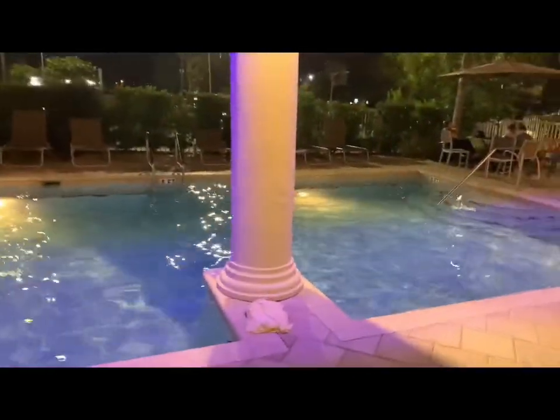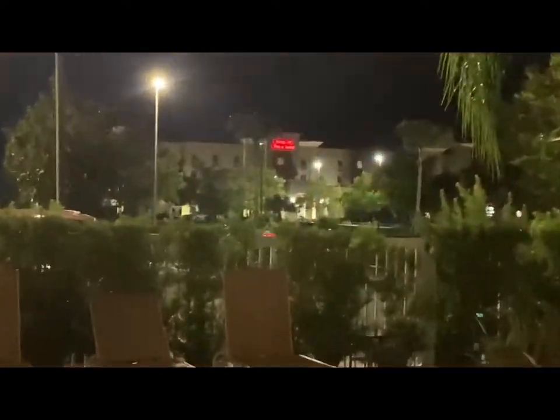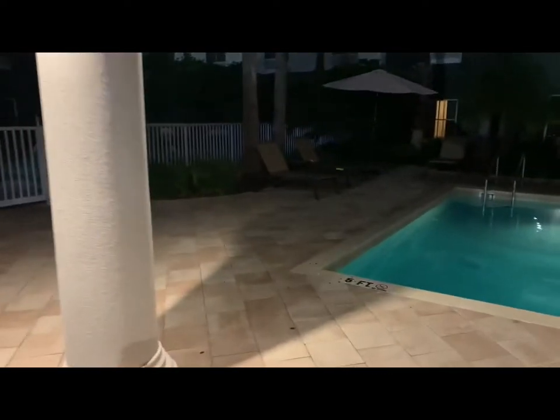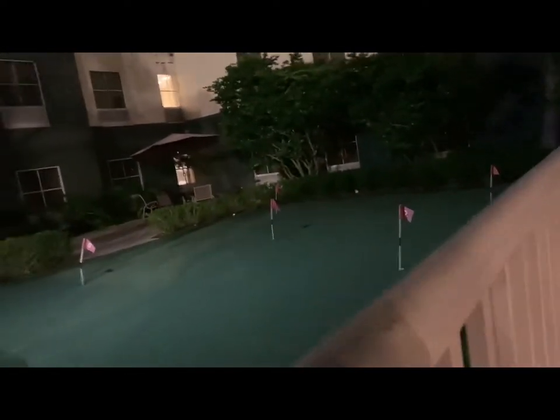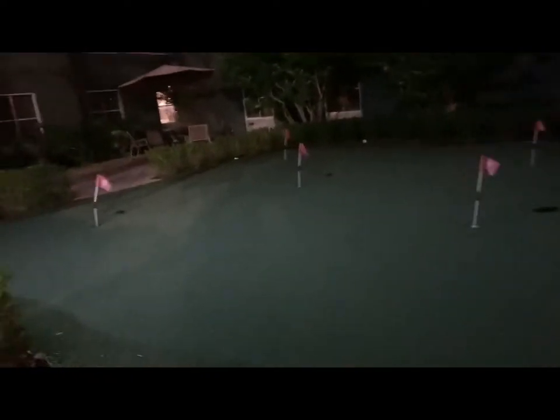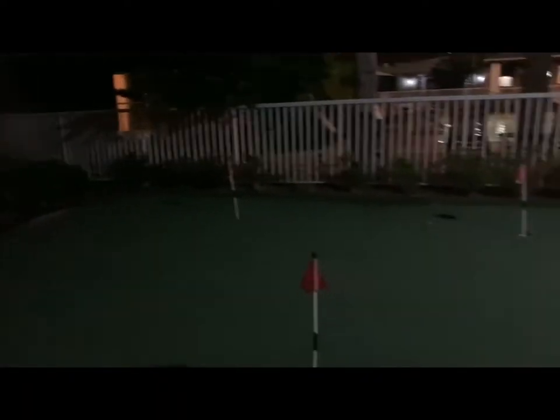The water, there's supposed to be a waterfall right now, but it's been off the whole time since I've been here. Here's the pool. Over there is the, I don't know the name, Hampton Inn. There's the hot tub, I don't want to get anyone on camera. Hotel restroom right there, it's locked. Over here, I don't know what this is. I think it's mini golf. I could be wrong. Y'all let me know in the comments.